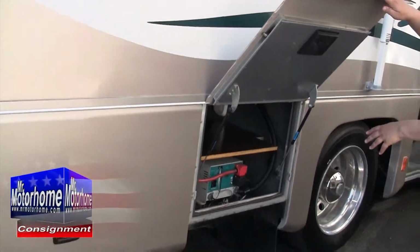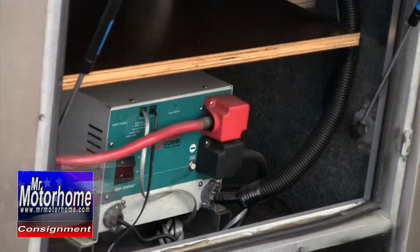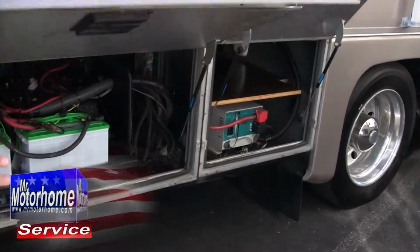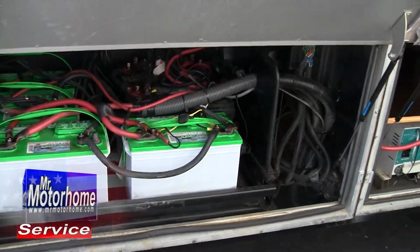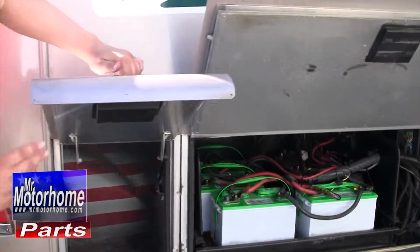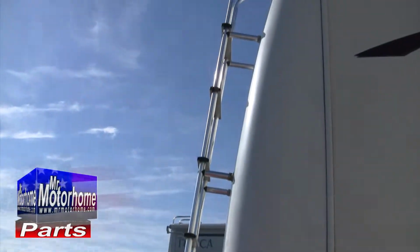Check out the nice inverter that you have over here. That heat interface is actually one of the better ones in terms of reliability. It has a nice accessibility to its own breaker outside that you can go ahead and trip. We've got all sorts of storage space inside of this, and keep in mind, this is a very drivable, usable coach as well.